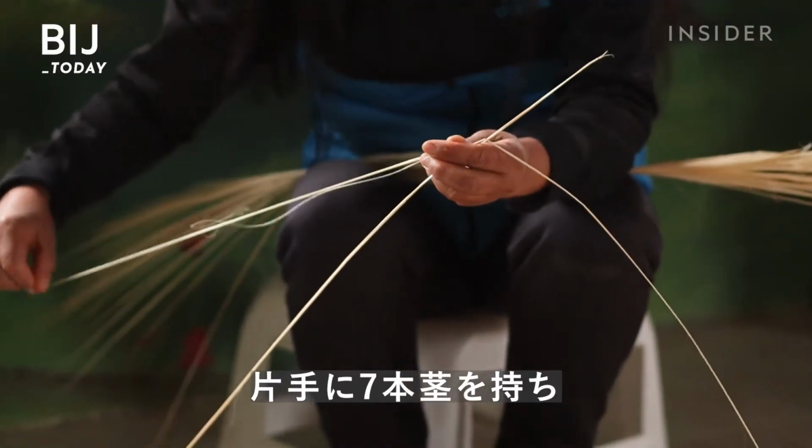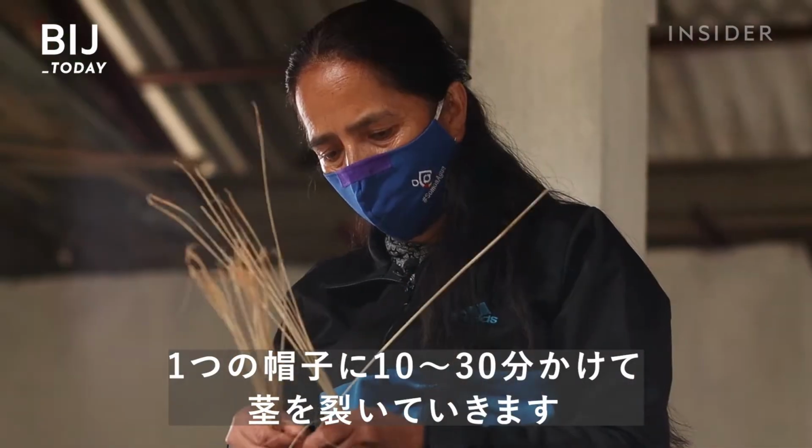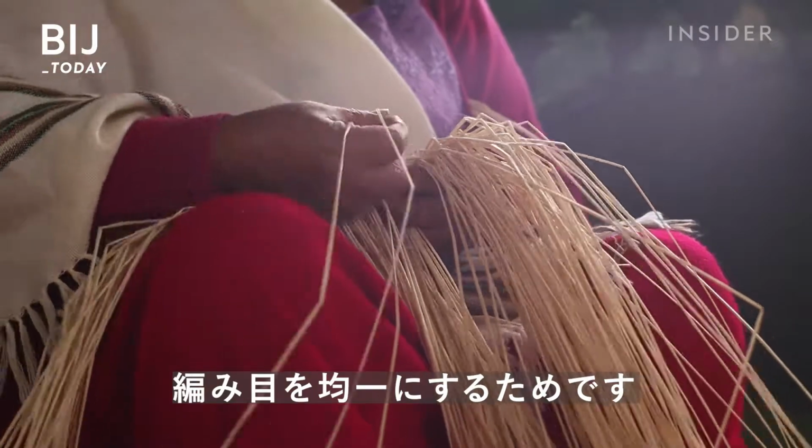She spends anywhere from 10 to 30 minutes on this part of the process, going through 7 stalks for one hat. Then it's time to weave. Each artisan crafts a hat from start to finish to keep the stitching even.